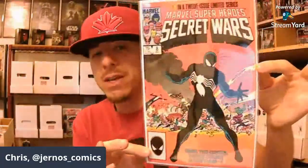Secret Wars number 8. I put down an 8.5. I think that might be, man, this one worries me, because again, if I got anything lower than an 8.0 on this, I'd be pissed. There's two color breaking spine ticks that are small, and I think a little bit of blunting on the edges.